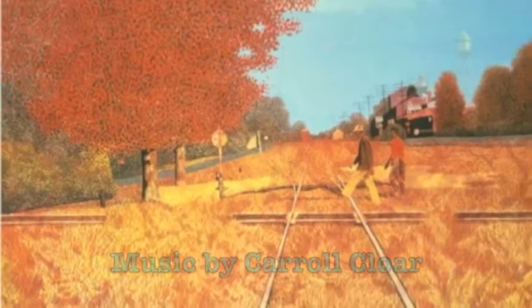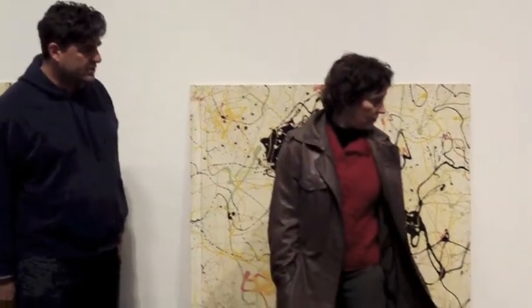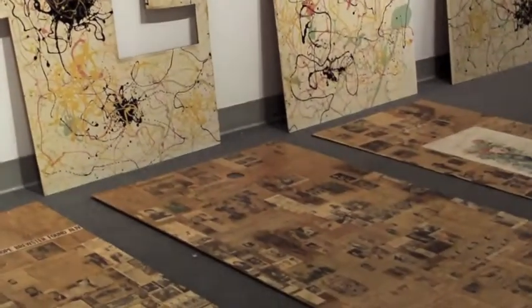He would not stay. Hello, I'm Stanton Thomas. I'm the Curator of European Paintings and Decorative Arts at the Memphis Brooks Museum of Art, and I'm standing here with Leslie Liebers. I'm the Director of the Art Museum at the University of Memphis. And surrounding us are some incredible objects, which are the walls and the ceiling of Carroll Cloar's studio.